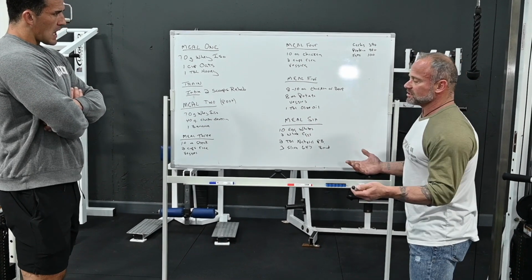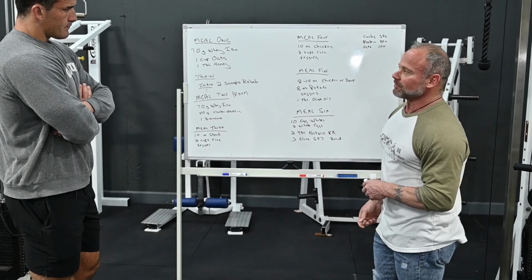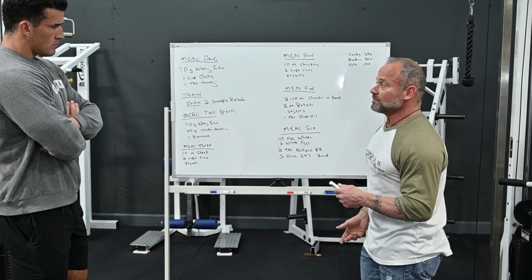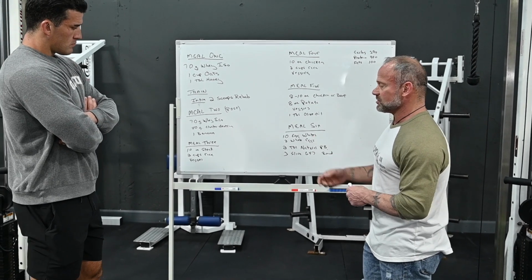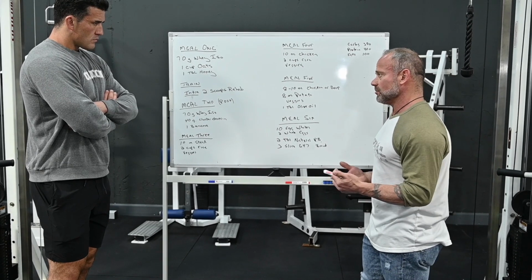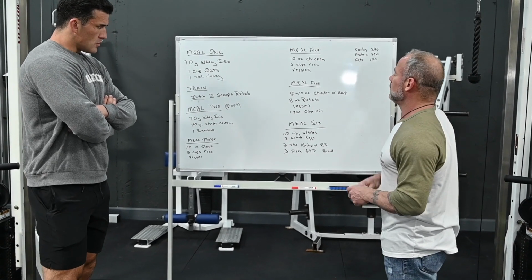Veggie sources, you can mix them up. Broccoli, peas, mushrooms, peppers, onions, whatever you like to put on your steak, make it go down easier. Condiments, I don't care. Hot sauce, you want a little ketchup, mustard, whatever you need, no problem with that.